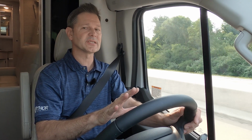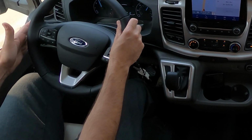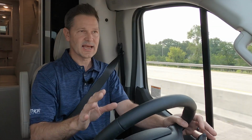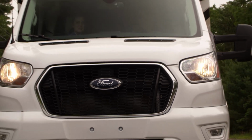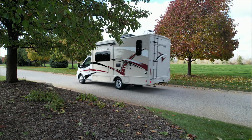Built right into this Compass all-wheel drive is a lane keeping system. Now if you start to drift, the steering wheel is going to vibrate and simulate driving over a rumble strip. You can turn that on or off with the control on your left stalk. This next feature I think is really cool. You have rain sensing windshield wipers. They automatically turn on and adjust speed when they sense moisture on the windshield.